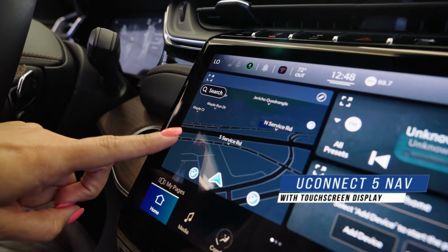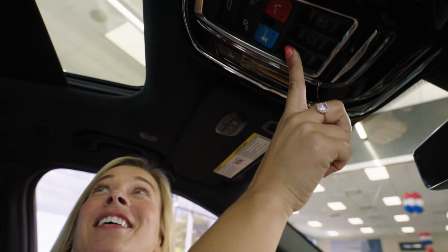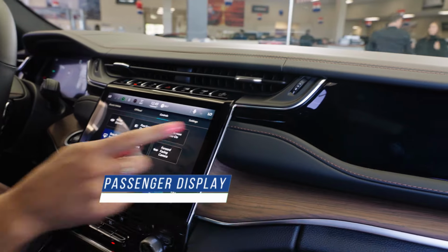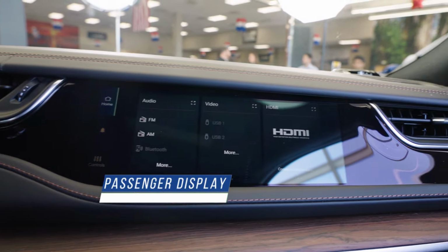Great navigation. What do we got up here? Oh, there's a sunroof. Wow, this is a huge sunroof. Jeez, I don't feel like I've ever seen one this big. Oh, wow, and there's a passenger screen. Oh, let's turn that on. Oh, cool.